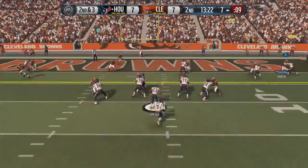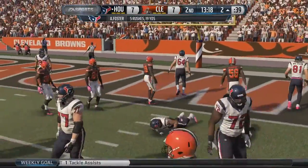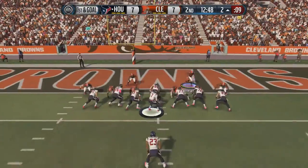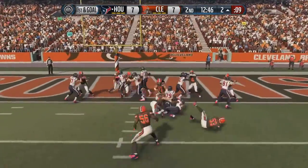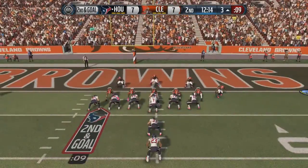On 2nd and 3, Hoyer takes the snap, handoff to Foster right up the middle, and he gets the first down on the play, but is popped by, I believe, Carlos Dansby, and he's down at the 2-yard line. 1st and goal, handoff to Foster, and he is going to be stuffed at the 3, a loss of 1 on the play. That leads to 2nd and goal.